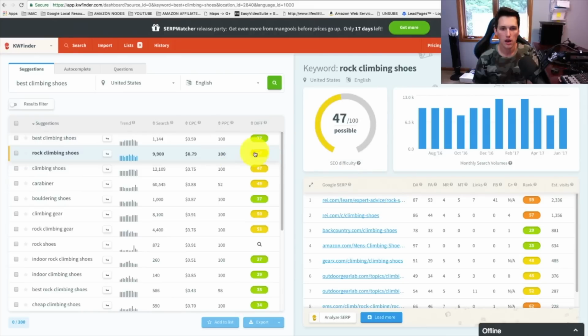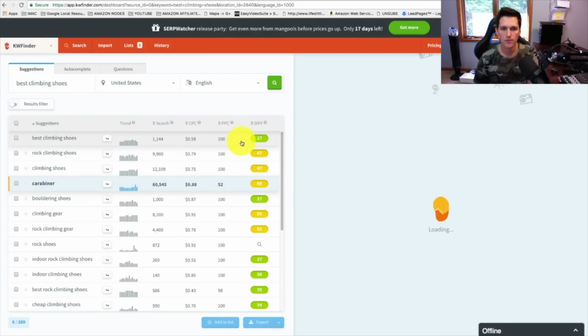Okay, so these ones, rock climbing shoes, carabiner, those are all just a little bit too hard. Not that it's not possible, but they're just a little bit more competitive.